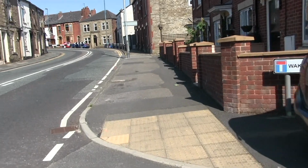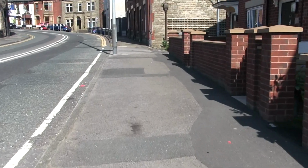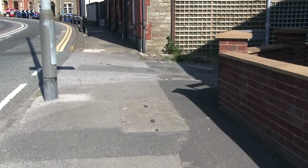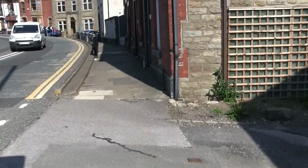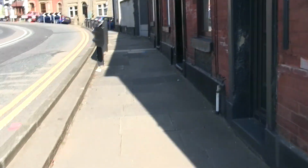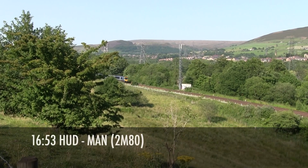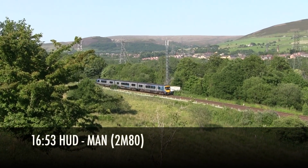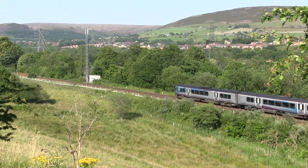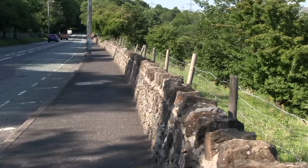The disused Micklehurst line is on the right. Can't see it from here though. And that goes through a slightly shorter tunnel. Somewhere down there. Not sure where though. Let's get up here. And here it is. Right, let's continue with our walk to Mossley.